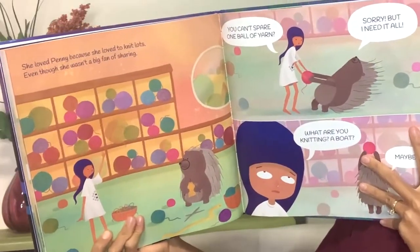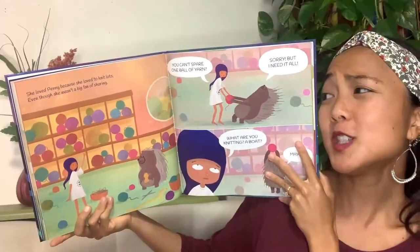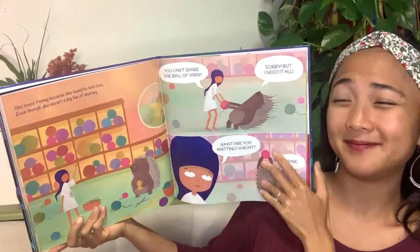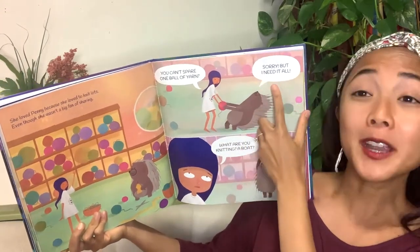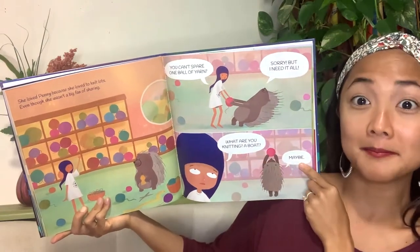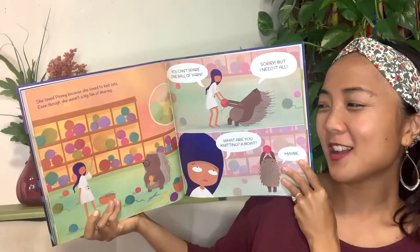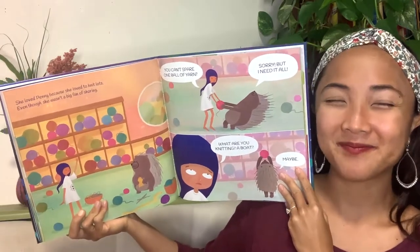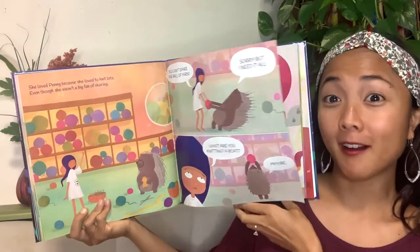She also loved Penny because she loved to knit lots. So knit is when you make things out of yarn, even though she wasn't a big fan of sharing. You can't spare just one ball of yarn. Sorry, but I need it all. What are you knitting? A boat, says Lovelots. Maybe, she says. So this one looks like she has lots of yarn, though. You think she could have shared one? Probably, but Lovelots loves her anyways, because she has a big heart.